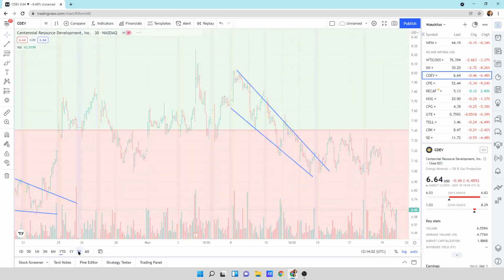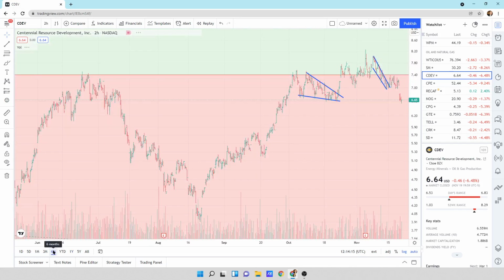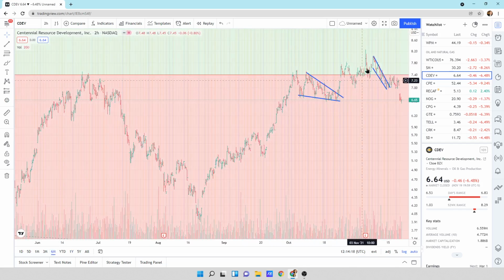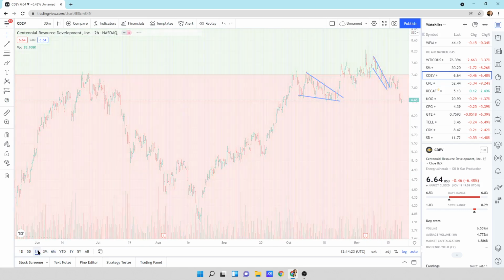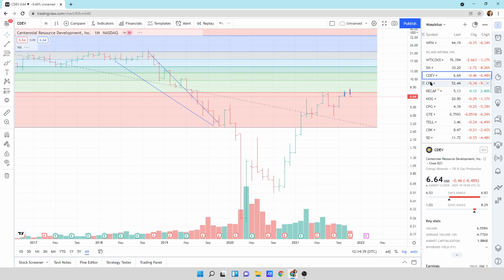Here's Centennial Development Resources. Looking at it from this long-term view, it came down, sold off, and is coming back up. Let's zoom in. You can see some guys that came up and were about to break, and then yesterday it shot lower. This was a good basing pattern. It was squaring up to move on up, and it got gapped lower by news. I think that was news about shutdowns in Europe or something like that. So that's Centennial Development Resources.